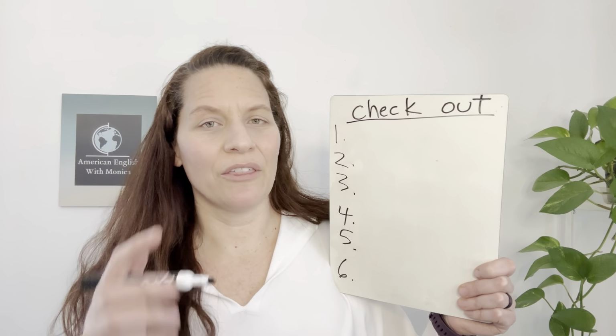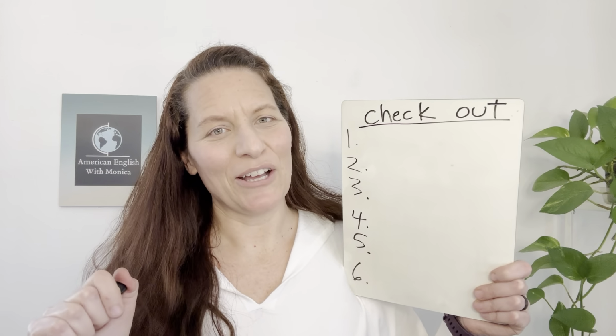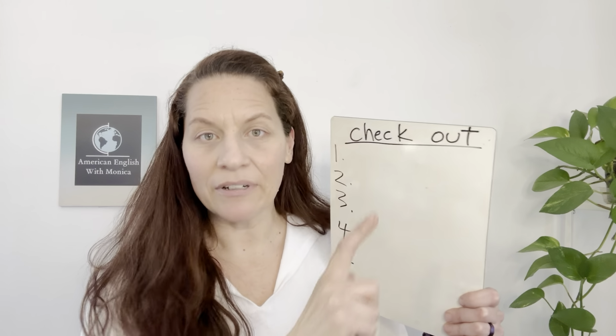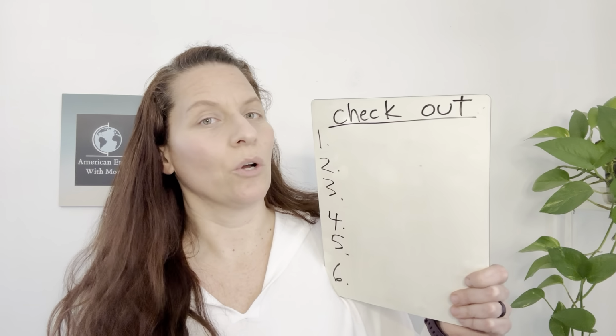I'll start with the 3 that you can't separate. If you've seen other videos, you know phrasal verbs sometimes allow you to separate them and sometimes they don't. So the first 3 definitions we don't separate.